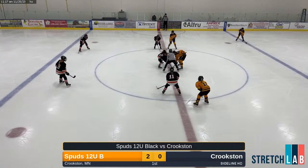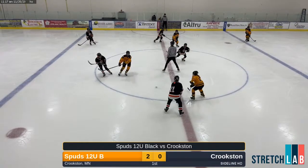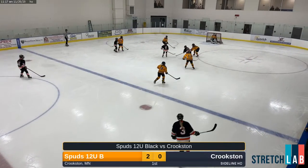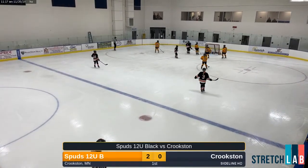Sava's taking this face off. She kicks it back to Berkeley. Berkeley gets it up to Bingley. Then he drives left. Throws a shot in. Goalie covers it up.